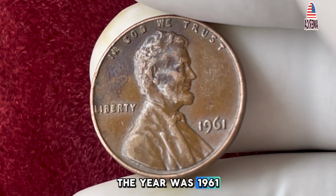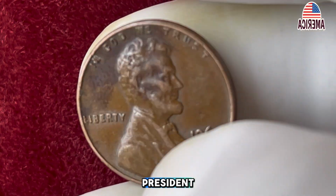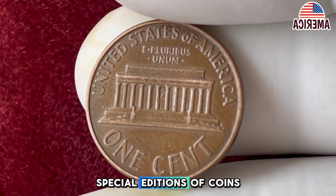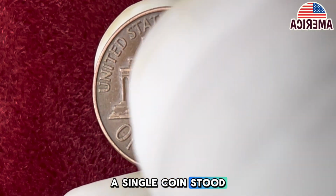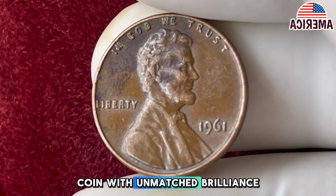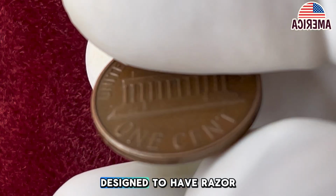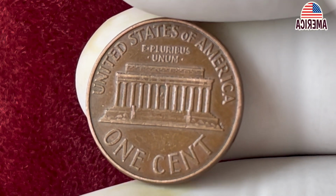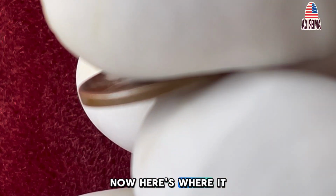The year was 1961. America was entering the space race, John F. Kennedy was president, and the U.S. Mint was quietly producing a limited number of proof sets for collectors, special editions of coins that weren't meant for circulation but for preservation. Among these, a single coin stood out, the Lincoln penny. But not just any penny. We're talking about a coin with unmatched brilliance, struck with perfection using specially polished dies and blank planchets, designed to have razor-sharp details and a mirror-like finish. That's what makes a proof coin different, and the 1961 Lincoln cent is one of the most sought-after examples ever made.